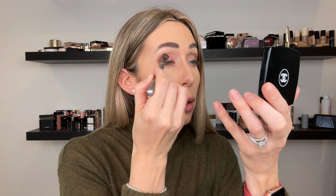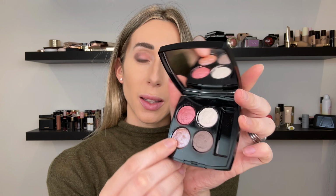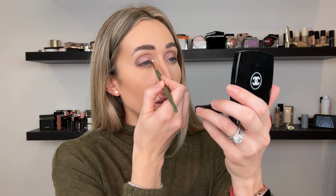How nice is this? Ooh. Just like this. And with my finger, I'm gonna top it with the metallic shade, the metallic pink shade. And as a final touch, I'll use the white topper shade just in the inner corner here and under as well. The eyes are done and I am loving the look.